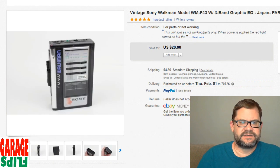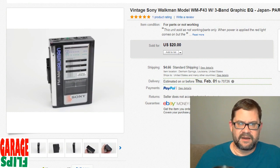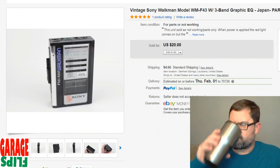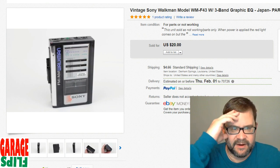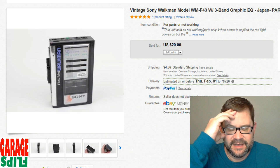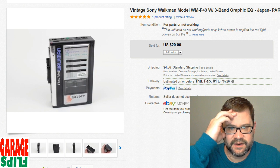Okay, so this is a Walkman I picked up at a yard sale. Who knows how long ago? Paid $1 for it. And I had dreams of actually repairing it, but it just sat. I actually ordered the belt for a couple of bucks, and I still didn't repair it. So I saw it, and I was like, let me get rid of this thing. I sold it for $20 plus shipping.